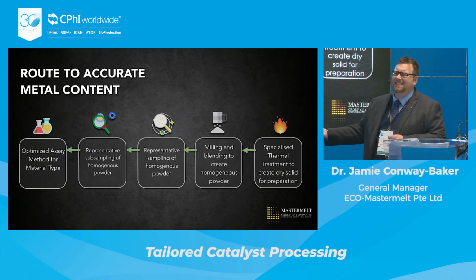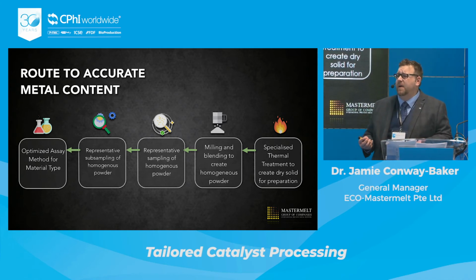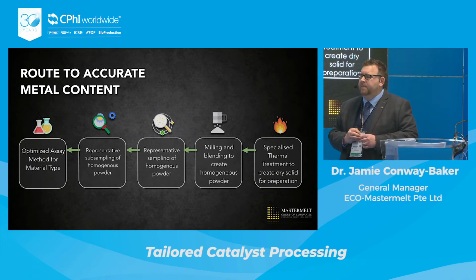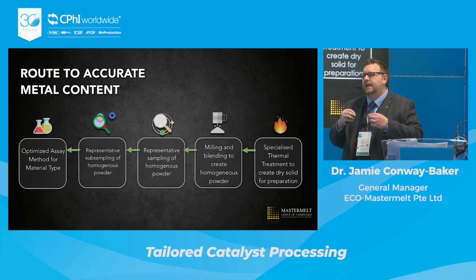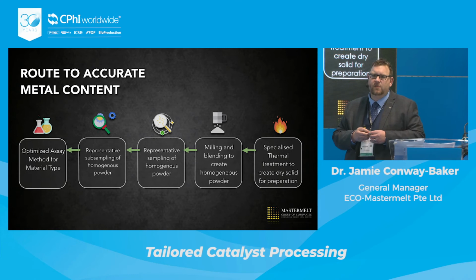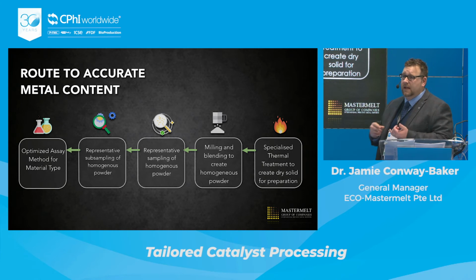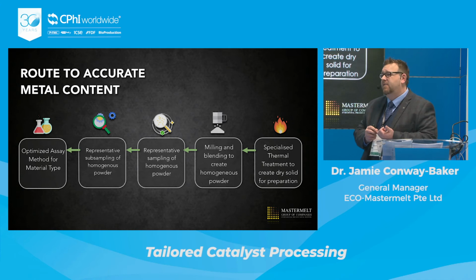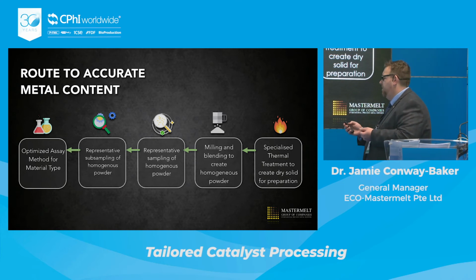But how do you turn your catalyst, which is carbon, organics, water, could even be filters, into a powder? And this comes the critical step of thermal oxidation. This is where Mastermelt have developed proprietary processes, equipment, and systems to make sure that the process is optimized and tailored to your catalyst. If you get this step wrong, the thermal treatment, you could have significant metal losses, and also you could raise some very, very hazardous process safety conditions. So it is really the key part.